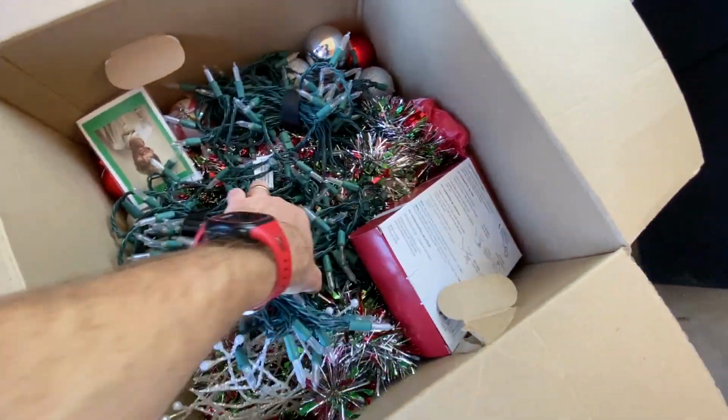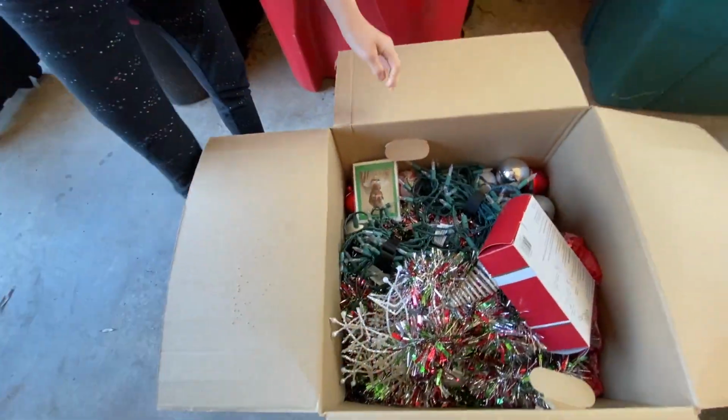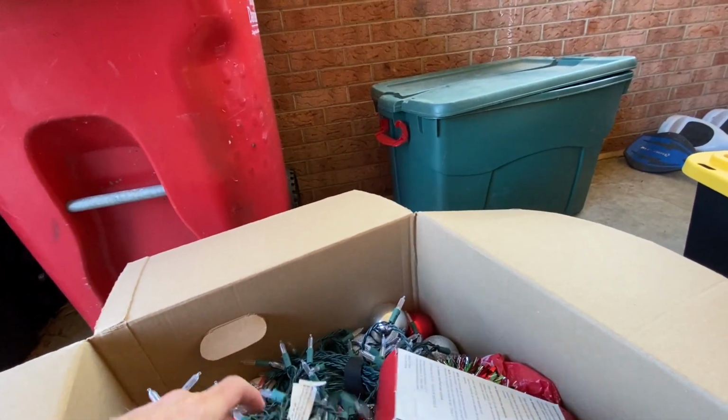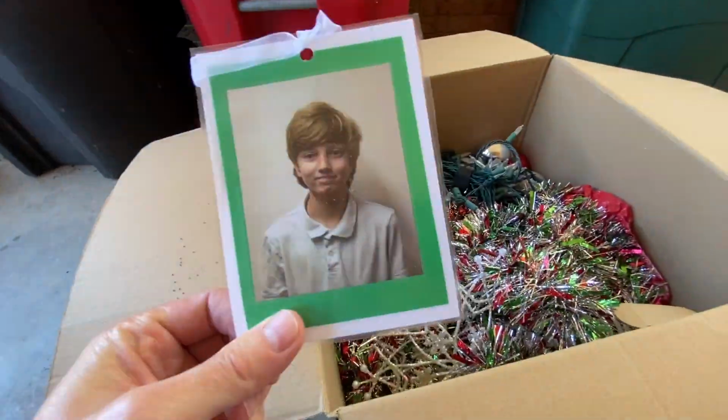Need to figure out what lights we have and how many. We got a lot of, what do you call them? Ornaments in here, Christmas ornaments. Oh, good, I got some clips.